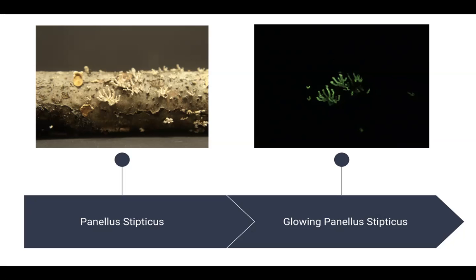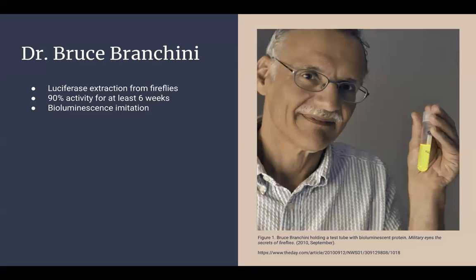But how will this work for a hiking system? Well, the extraction of the protein enzyme luciferase has successfully been done by Dr. Bruce Branchini and his team of researchers at Connecticut College. Dr. Branchini and his team extracted luciferase, and it was reported that the protein was stored and retained 90% activity for at least 6 weeks. Dr. Branchini's research could lead to a solution for imitating the process they are currently using to retain luminescence.